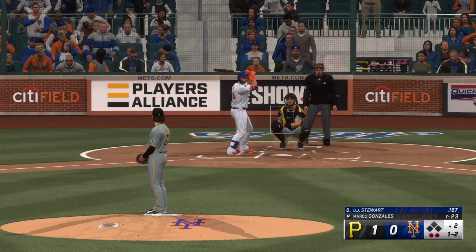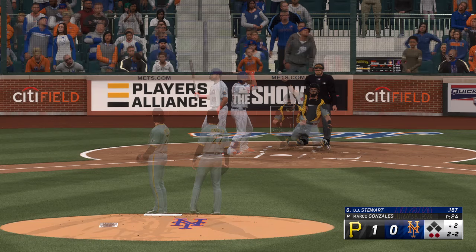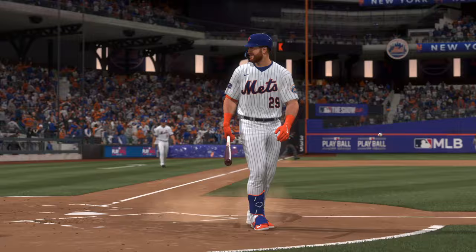The Mets trailing by a run. Bottom half of inning number two. And that's outside, and the count's even at two. Swing and a miss, and that is that. Down in order go the Mets. They trail here 1-0.